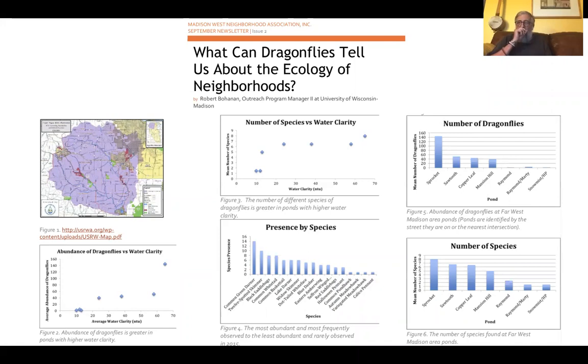And then this was a little neighborhood newsletter publication that, again, we were using locally collected data by people that live in these neighborhoods to share with their neighborhood associations. And I am hopeful that I can convince my HOA and my neighborhood to do some plant restoration around one of our ponds, because we've got two ponds in our neighborhood, one of which has a prairie buffer and the other does not.